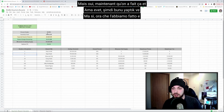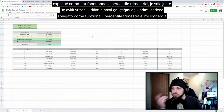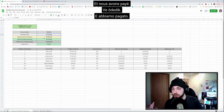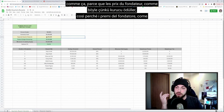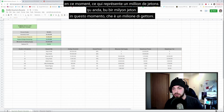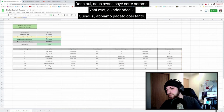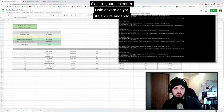But yeah, now that we did that and explained how the quarterly percentile works, I'll just switch it back to what it is now. And we paid out, I think it was 39,940,000 something tokens, because the founder rewards, like I said, aren't getting calculated. I'll just do the founder reward subtraction right now, which is 1 million tokens. So yeah, we paid out that much. We paid 39 million tokens today, and it's still going.